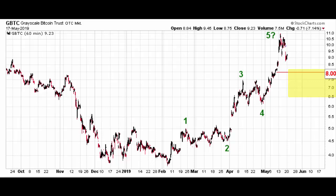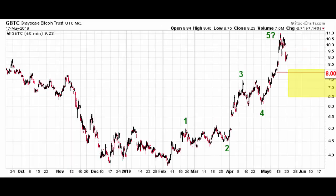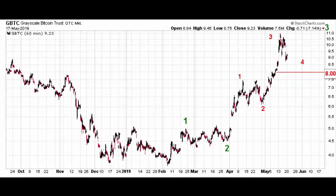However, if it can stay above that level at all times, it can head significantly higher, as we showed you on this previous chart here, up to 17, up to 17 to 25, or even much beyond from there if this is the start of a new trendy advance. So that's the levels that we're looking at. If it stays above 8 from here, it'll be possible that GBTC is still in this trendy up leg, maybe under some type of alternative labeling, like maybe it's still in an extended third-wave advance and hasn't even completed this up leg. So those are the possibilities.